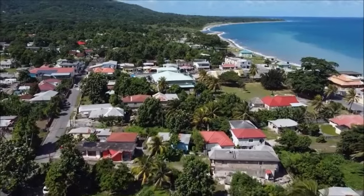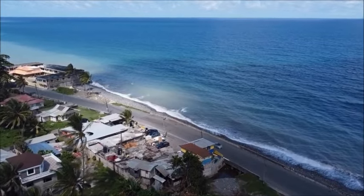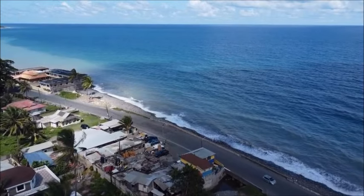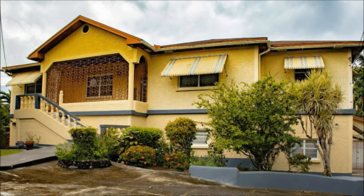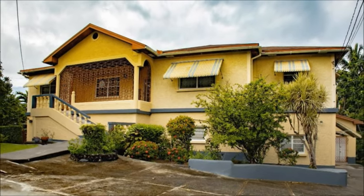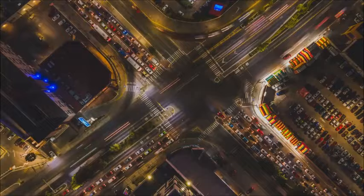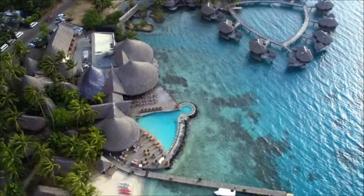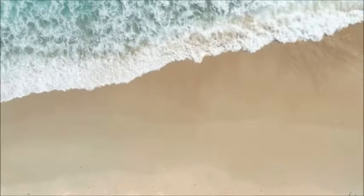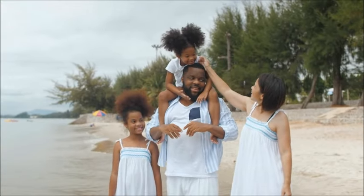It is dubbed one of the most picturesque parishes in Jamaica, an oasis, a true tropical paradise. Welcome to the beautiful parish of Portland. This stately residence combines the best of life in Jamaica, an escape from the city's hustle and bustle, yet easy access to the exclusive luxury amenities, including pristine beaches enjoyed by the world's elite travelers.